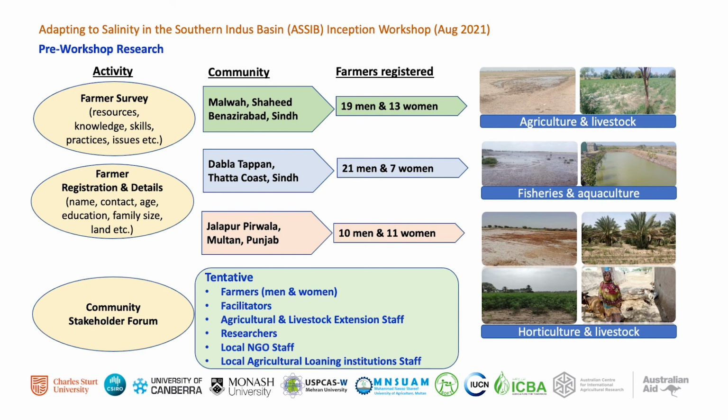The Malwa site represents a salinity-affected landscape where 32 farmers are registered. The community relies on crops and livestock, dominantly ruminants, small ruminants. The Thata site represents a coastal community largely dependent on fisheries and aquaculture. Here 29 farmers are registered. The Jalalpur site is a mix of agriculture and horticulture where 21 farmers are registered who derive their livelihood from agriculture, livestock and farm labor.